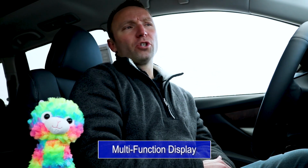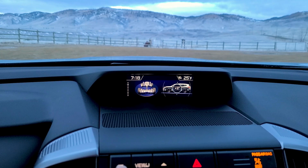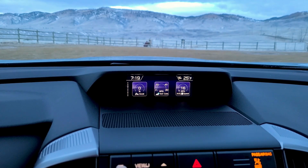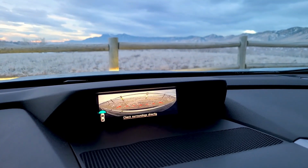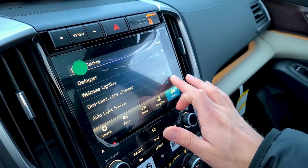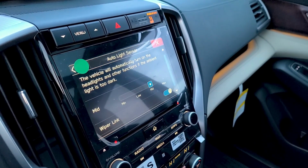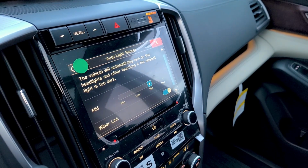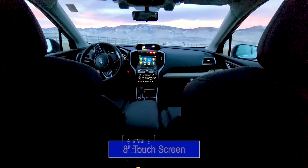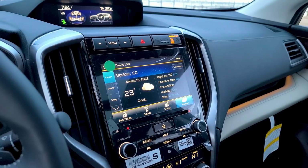Anyway, the multifunction display is great because it provides everything from acceleration information, pitch and yaw angles, fuel efficiency, and a front view monitor. That front view monitor is exceptionally helpful when parking in Denver. If utility is what you're looking for, don't forget the Ascent has customizable auto light sensors to activate the headlights once external lighting reaches a pre-selected point. An 8-inch touch infotainment screen that can scroll through and adjust everything from navigation settings to active safety features.